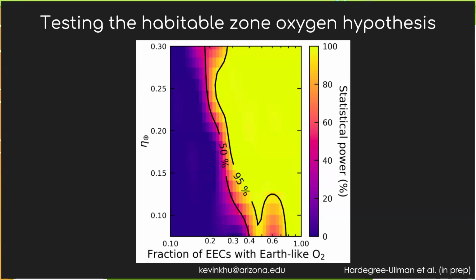Well, if we have low values of eta Earth, so 5%, we need at least half of the planets to have Earth-like levels of oxygen. If your eta Earth value is something closer to like 30%, then only about a quarter of the planets need to have oxygen to test this oxygen habitable zone hypothesis.